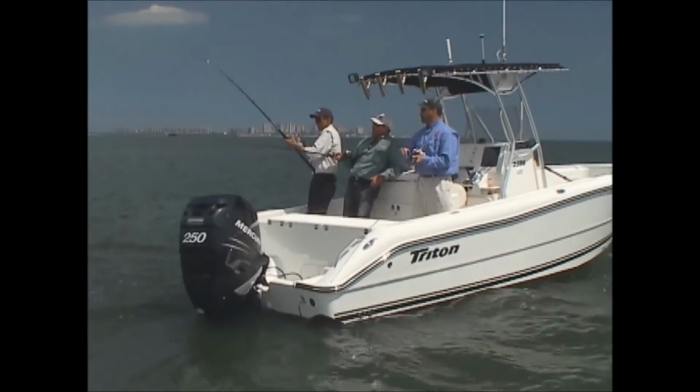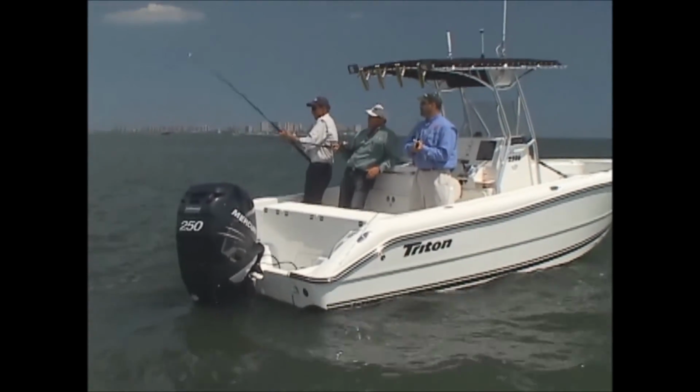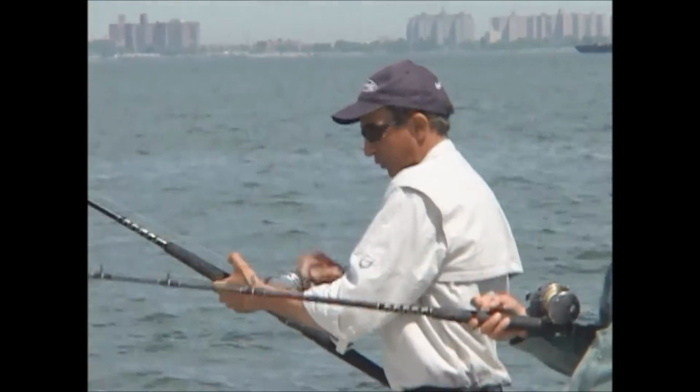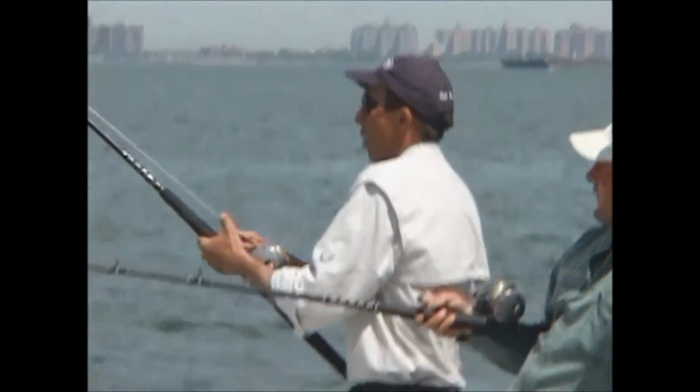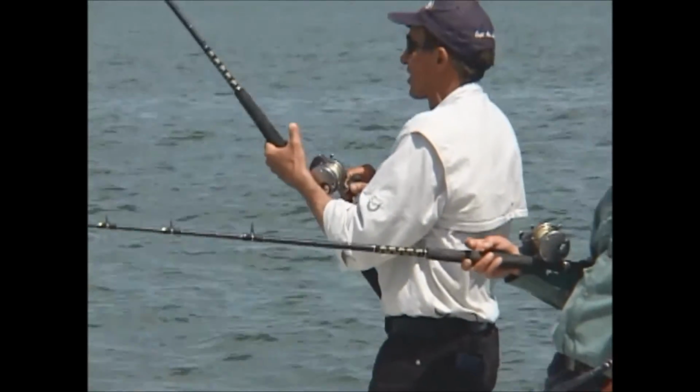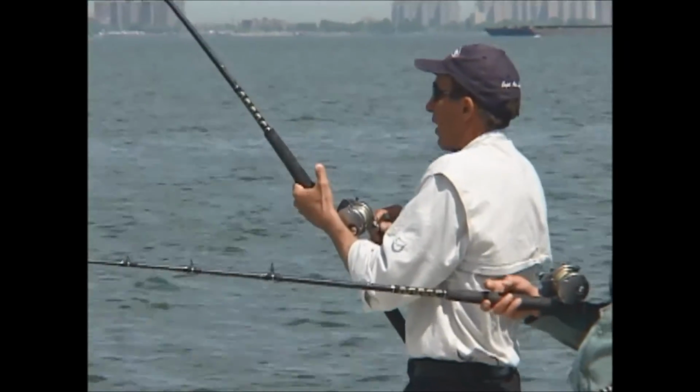Right. Andy's got a good one on now. Let's see what he can do with it. And one thing we did is we had to wait out the tide and spin around the other way before these fish got biting again. We've been marking fish the whole time, and then we just couldn't get them to bite while the tide was standing. And now they're finally starting to pick up.